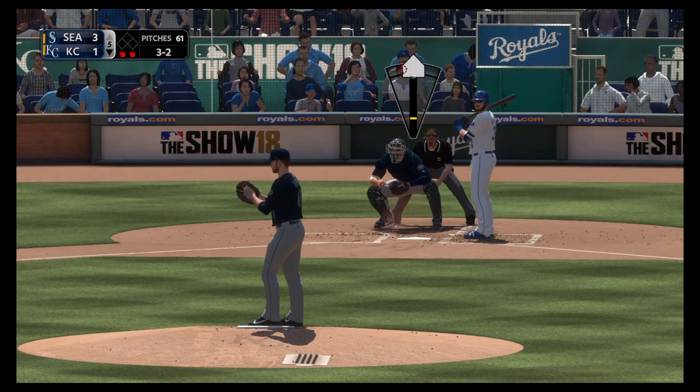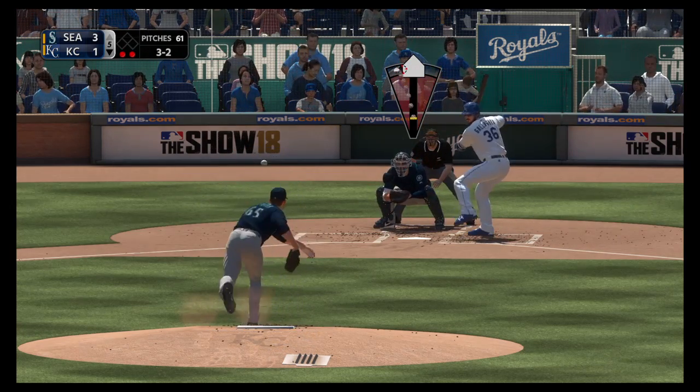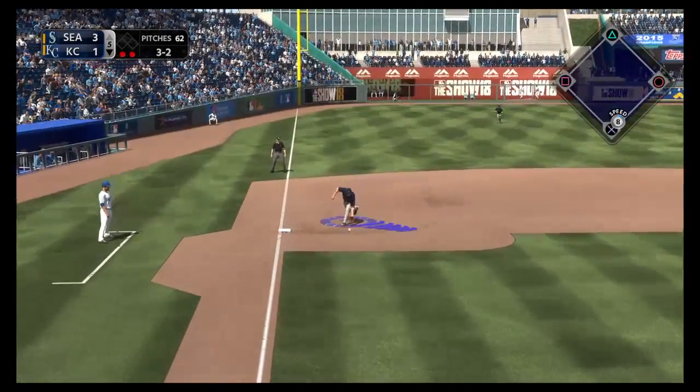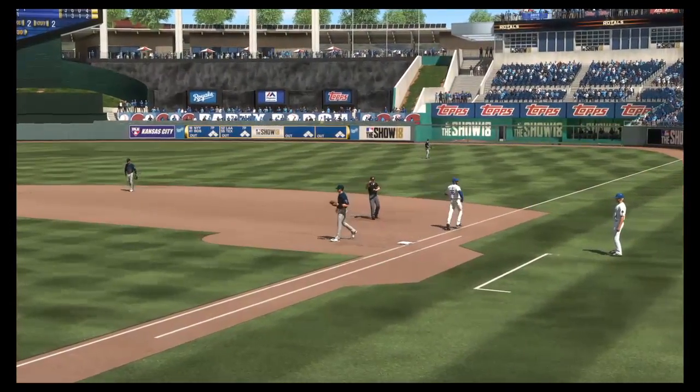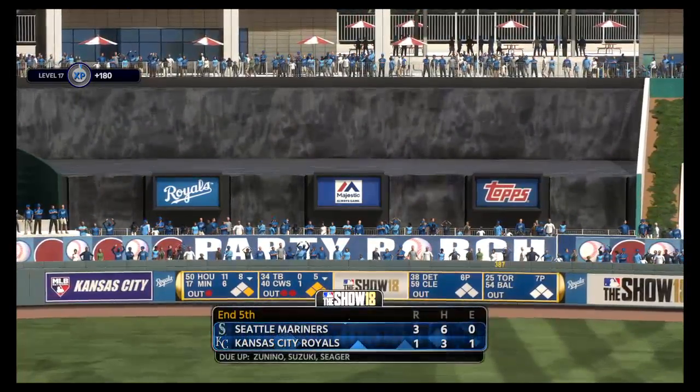Well, he really needs to make this guy swing the bat right here. He's not the type of hitter you want to dance around with. Seager fields it cleanly. Throw to first in plenty of time, and the side is retired.